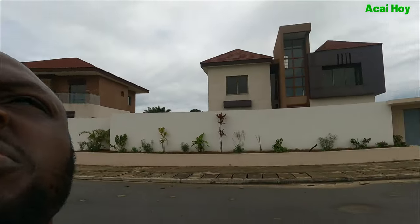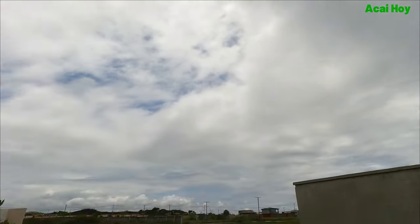It looks like it's about to rain. Look at the weather, see how dark it is. The weather is not clear today, because we are now entering the rainy season. It is rainy season time in Gabon, so that's why the weather is like that.